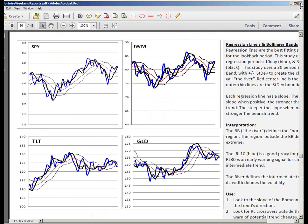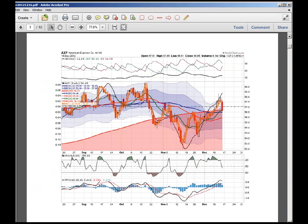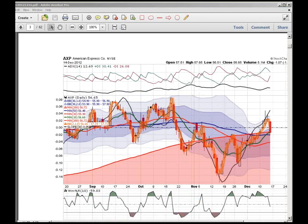All right, so I want to shift now over to the chart pack. Now these are uploaded in the chat room if you want to pull them down. So we'll just take a look at a handful of these. I'll just look at my old standby first, Alcoa. Okay, so Alcoa. Oh, I'm sorry, that's ASP. Sorry.